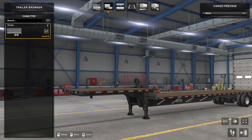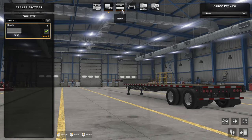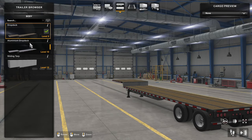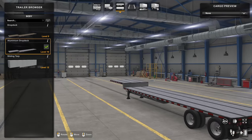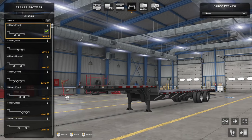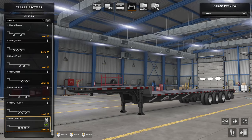As for the drop deck trailers, there are quite a few options for this puppy, mainly revolving around the type. So you can have the standard drop deck, which uses wooden planks, stuff like that, the aluminum, and of course the sliding tarp. We'll put it back to aluminum just so we can see some of the different chassis configurations easier. Then we go to the chassis. You have a bunch of different options here for the wheelbase. So we'll spin around here and go through some of them. I am today using, of course, the maxed out version here on the 53 footer, with the four axles.